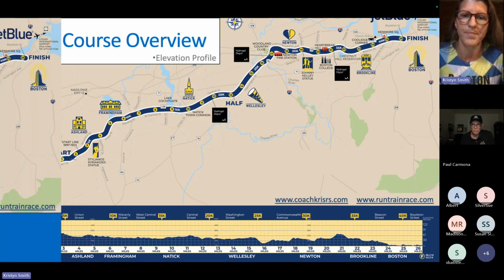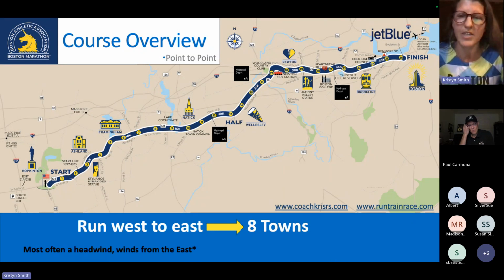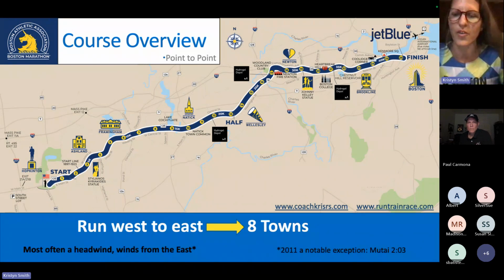The course runs from west to east, and it goes through 8 towns. In terms of the wind, there is most often a headwind, which means winds from the east. However, there are exceptions to that. Most notably, in 2011, when the world record at that time, 2:03, was set on the Boston Marathon course due to a very large tailwind.